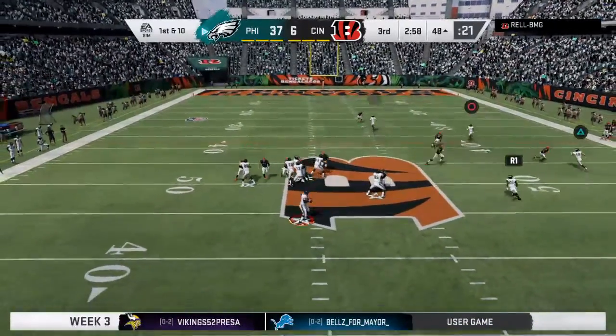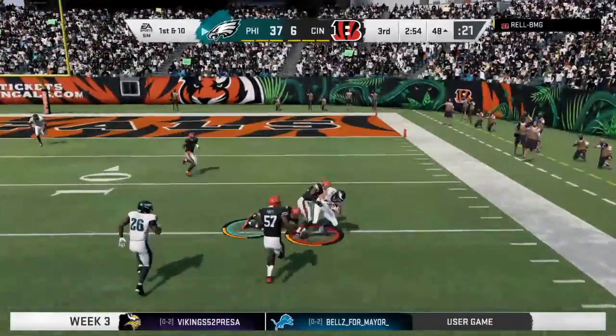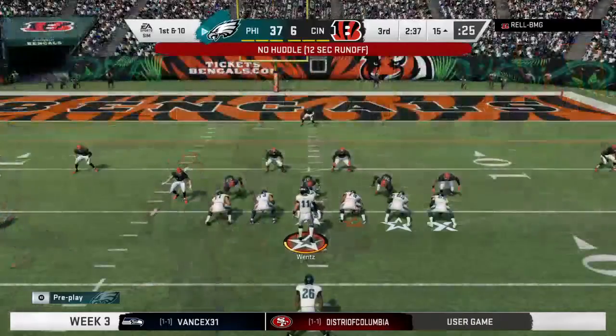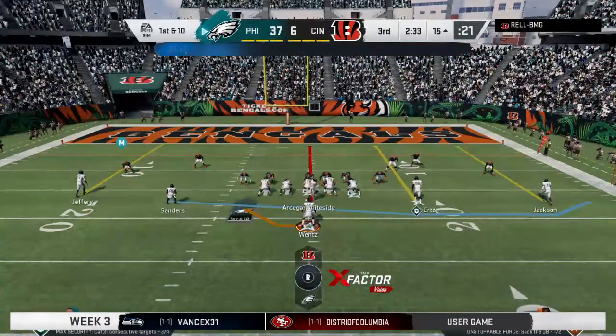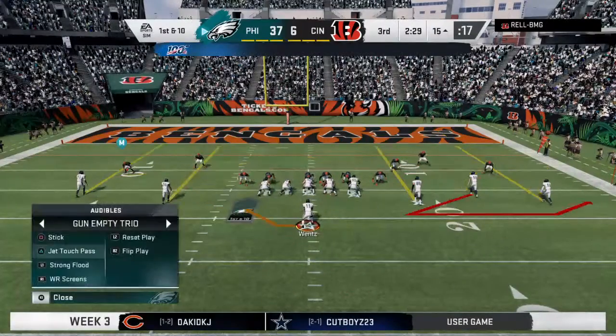So after the INT, here's Wentz. Catch is made by Arcega-Whiteside. And they're going to be set up down around the 15-yard line. 33 yards that time. 33 yards on the play. First down, Eagles.